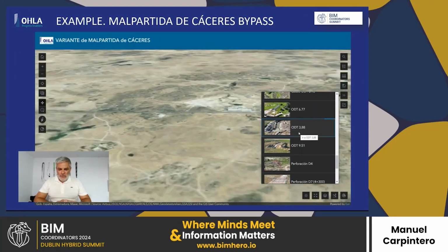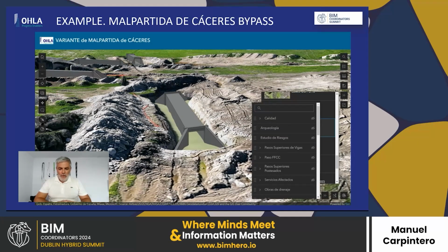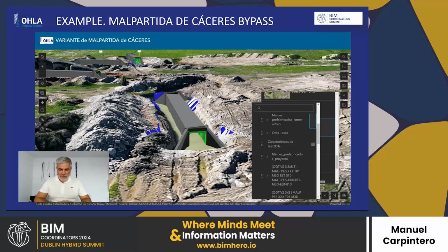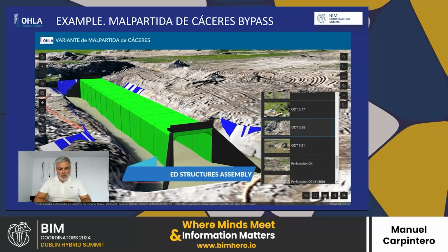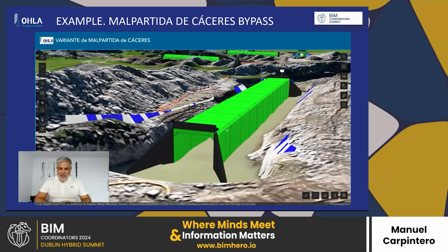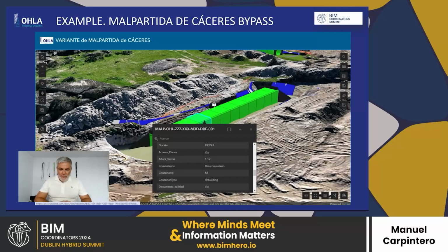Another topic we are dealing with is drainage. Here you can see the project model being compared with the construction model, because this is a prefabricated drainage, and we analyze the assembly of every single module of the structure. We name every single module, and we have the information here. That information is hosted in ACC, and we can consult it through this graphic area.